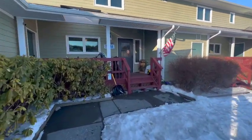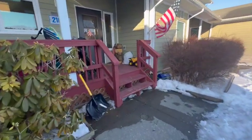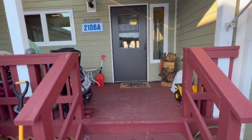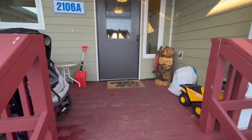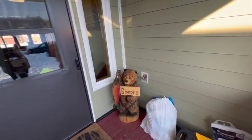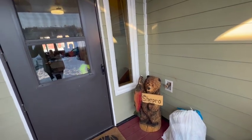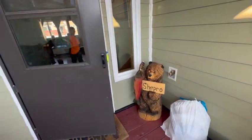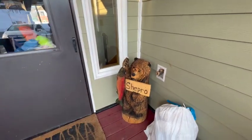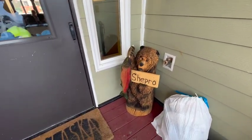Our front is a mess right now because we just came off days of tons of wind, so we had stuff stored, and our trash bag that's ready to go out. You walk it down to the dumpsters. And then this is our little Kodiak bear. Love this thing.